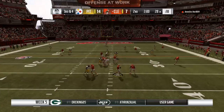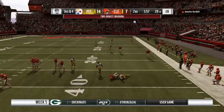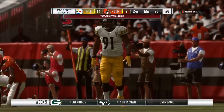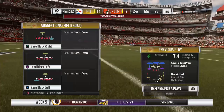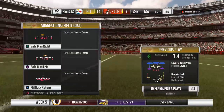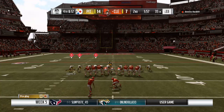From the gun on 3rd down, it's Taylor. Flushed out right. And he can't find anywhere to go with it, and he goes down. 1:57 to go in this first half. More from Cleveland after this.